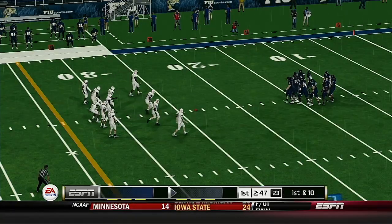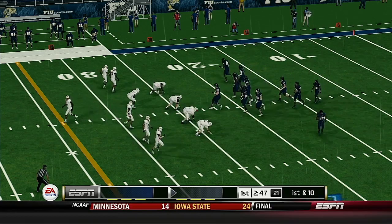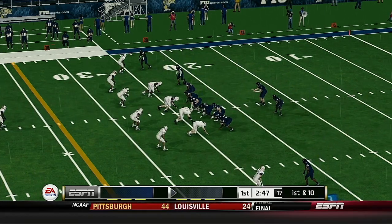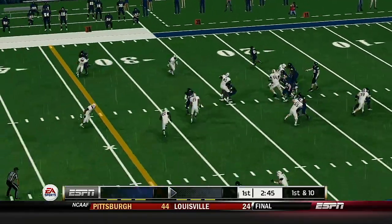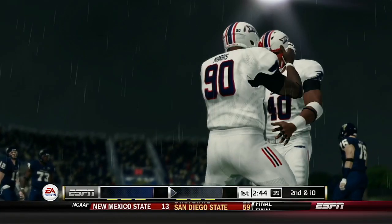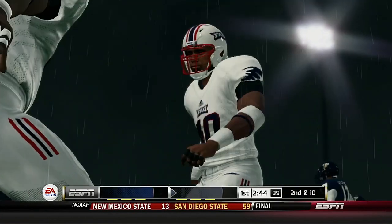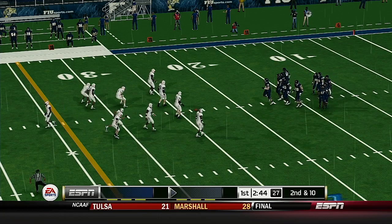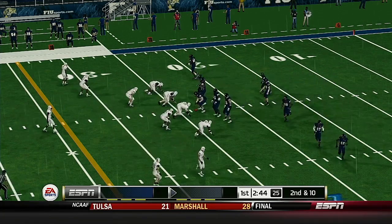I don't think either team has a clear advantage so far. Let's see if they can make some plays and get a little separation. Fires that quickly, incomplete. Number 17, the intended receiver on the play. So it's second and 10. Ball on the 24-yard line.